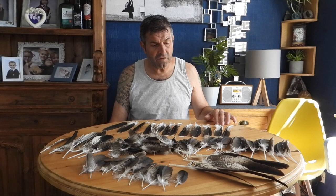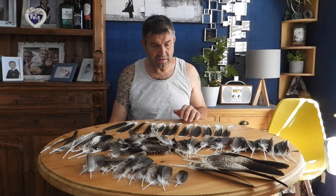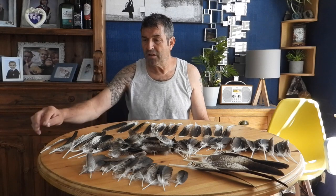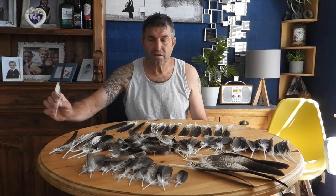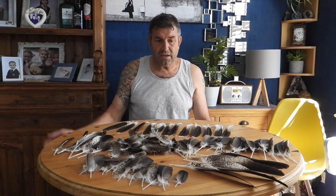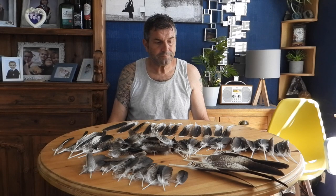We've got the 12 feathers from the tail, the two decks, and as far as I know most of the primary and secondary feathers and contour feathers. It looks to me like most of them are out, although I found one this morning, one of these ones. I think it's a primary. So there's the moult so far.